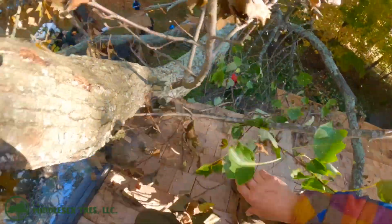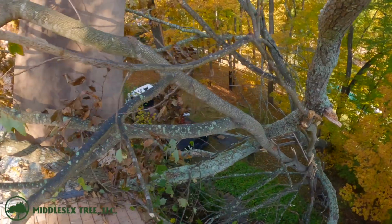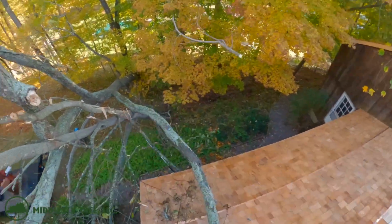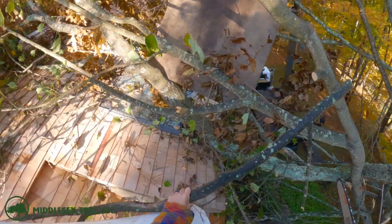So let's get right into that. Of course, we're going to start taking the little branches out of the way so we can make way to the bigger branches. Our main goal today is to not do any more damage than has already been done by this tree. Derek has a very strategic plan here and is taking this tree apart piece by piece so that it doesn't shift on him when he's cutting certain branches.